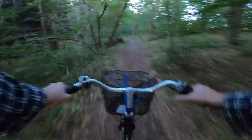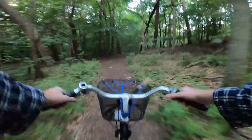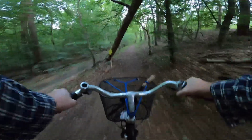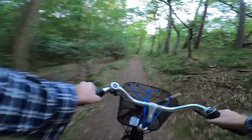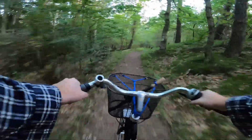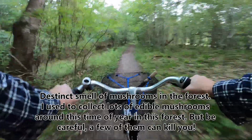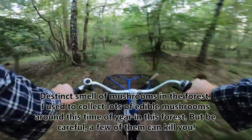So now we're in the forest, and we have to watch out for the roots and all that, dead trees. And you can really smell lots of mushrooms. So you can smell the mushroom spores.